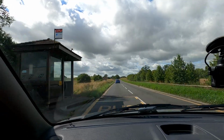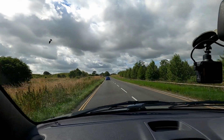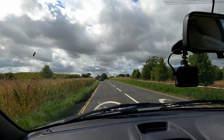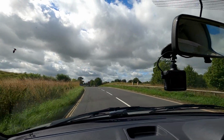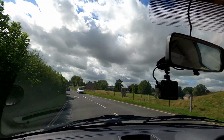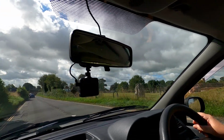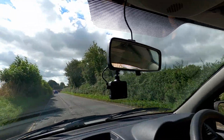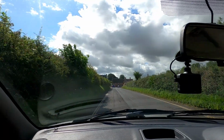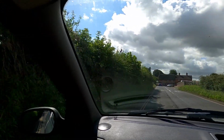So guys, here we are. We're in the village of Avebury. So we're going to see some stones, I think. Just a minute or two. Here we are guys. So there's some of the stones at Avebury. And there's also some on our left hand side, but you won't see them.